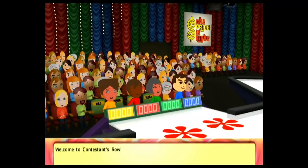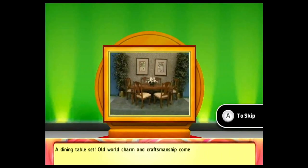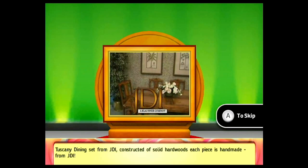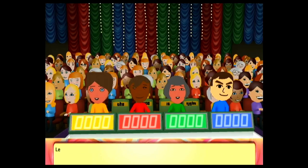Welcome to Contestants Row. Here's the item up for bid. A dining table set. Old world charm and craftsmanship come together in this lovely Tuscany dining set from JDI. Constructed of solid hardwoods, each piece is handmade from JDI. Let's start the bidding.